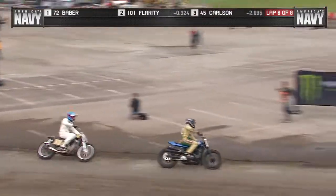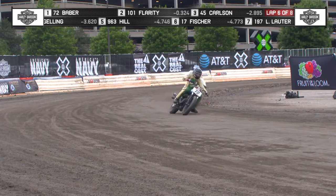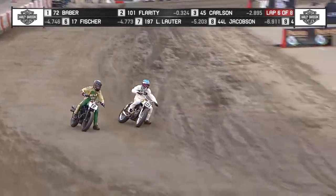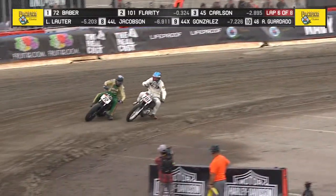And a breakaway a bit here for 1st and 2nd, Baber and Flaherty. I like Flaherty. He's very aggressive. He had a very good start, got a little wild going around the bumps. He makes a move up the inside. That's going to slide Baber back to 2nd. Remember, he had an issue just a lap ago.